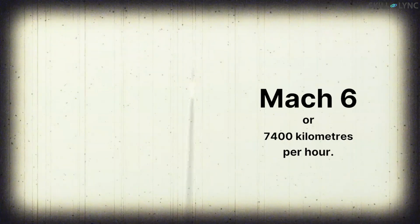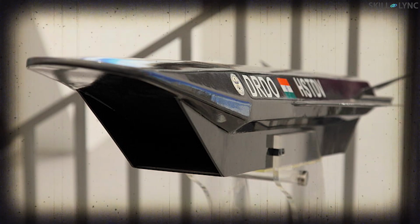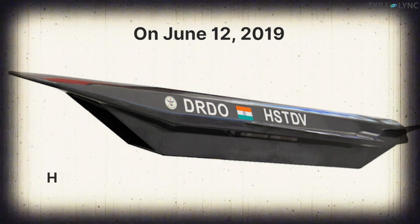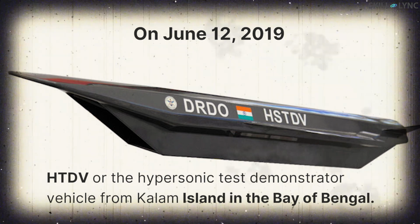Critical technologies such as ignition at supersonic speeds, air intake mechanisms, and fuel injection systems were tested. The rocket used liquid hydrogen as fuel. The scramjet had a powered flight for a full 5 seconds, where it accelerated to Mach 6 or 7,400 kilometers per hour. Recently, DRDO has also been developing the scramjet technology for the development of hypersonic cruise missiles. On June 12, 2019, the DRDO tested the HTDV, or the Hypersonic Test Demonstrator Vehicle, from Kalam Island in the Bay of Bengal.